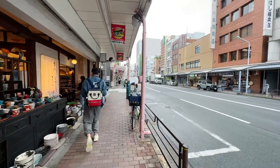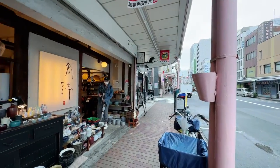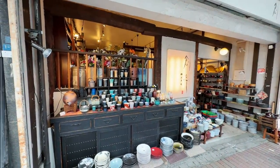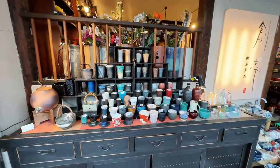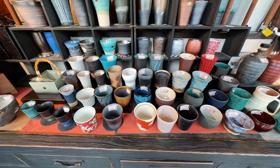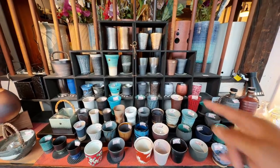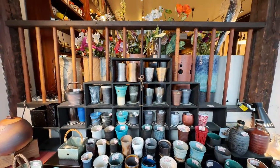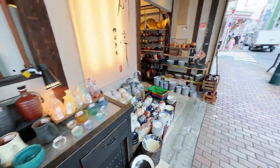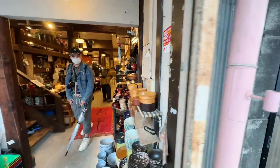It was a pleasant walk today. Some of the shops have really renovated. I don't remember the shop looking this nice. Look at the wabi-sabi cups that they have here. They're all pretty affordable, about 800 to 1400 yen. These are more 2000 and 3000, and then the top there gets more expensive, but it's fun to walk around. There's some miso soup bowls. Looks really nice in there.